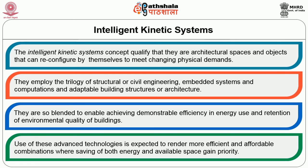Don't you feel that all of us would have loved to have a house like that? Based on such technologies, would you believe there are two different types of architectures too? Yes, they are kinetic and responsive architecture. What are they?